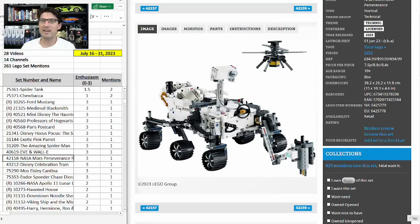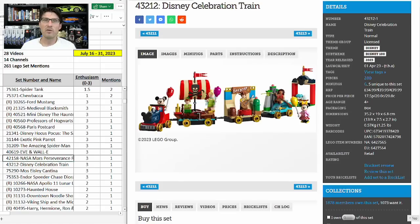The new NASA Technic set, Mars Rover Perseverance. This set is super cool. Historically, the NASA sets do pretty well, but this one is Technic, and so it looks maybe a little too mechanical, but the vehicle is this mechanical, so it's a pretty good representation. I like it. I want one for my own collection. I do want to watch it for investment. 43212, the Disney Celebration Train.